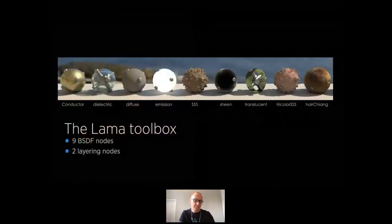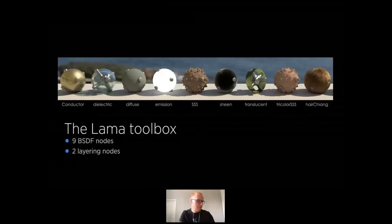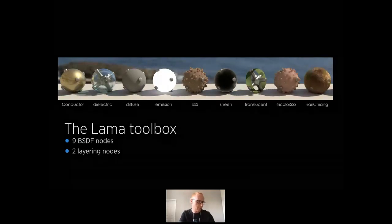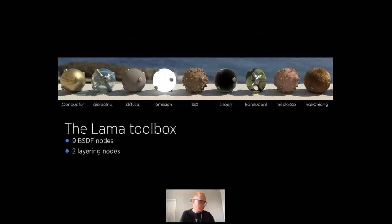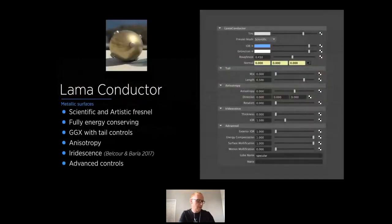So what has Llama to offer? Quite a bit. First off, you get 9 different lobes to build anything you need, from hard surface to hair and fur. Then you have 2 ways of combining these lobes, horizontally and vertically. To give you a better sense of how much is available, let's take a look at each node. Llama Conductor is designed to create metallic surfaces. It has the usual controls like Fresnel, anisotropy, iridescence, as well as a couple of new features, full energy conservation and GGX tail control. Let's dive in.